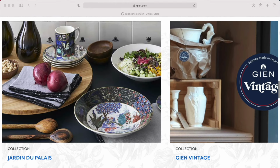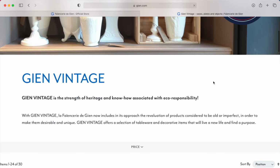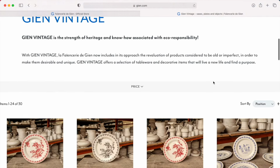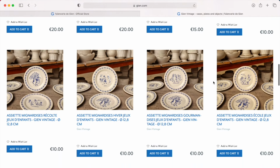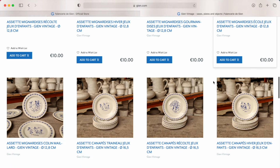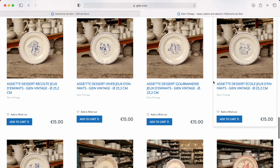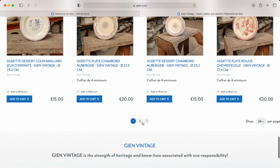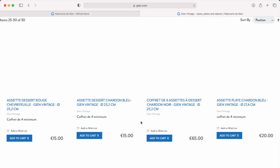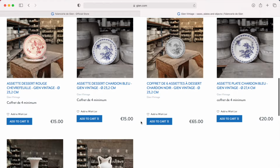So this is their vintage collection, and it looks like they are reproducing old vintage, maybe bestsellers or favorite pieces, I don't know, and are selling them again to people who love those. So if you've been looking for French tableware dishes with the beautiful blue or red printing on it, I don't know what you call it, you can find them here actually, and it looks like they ship worldwide.